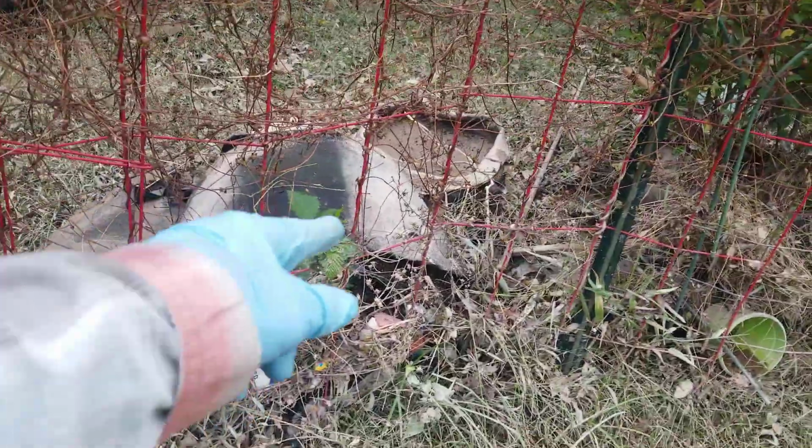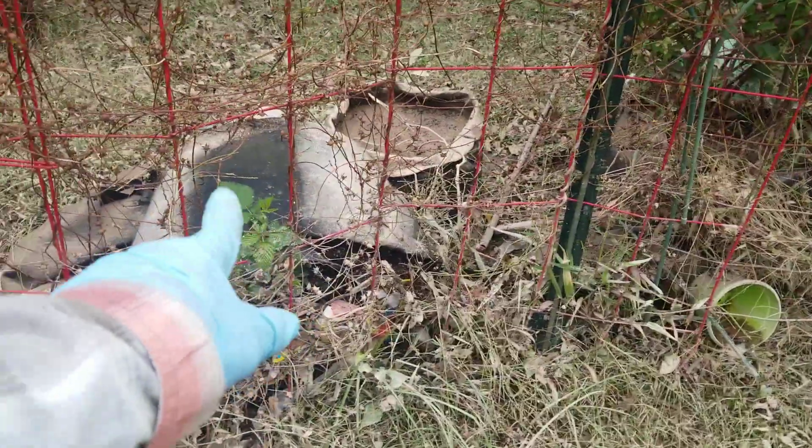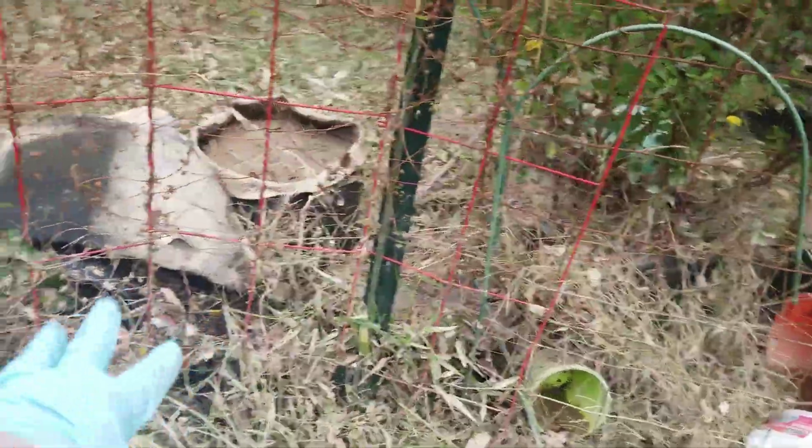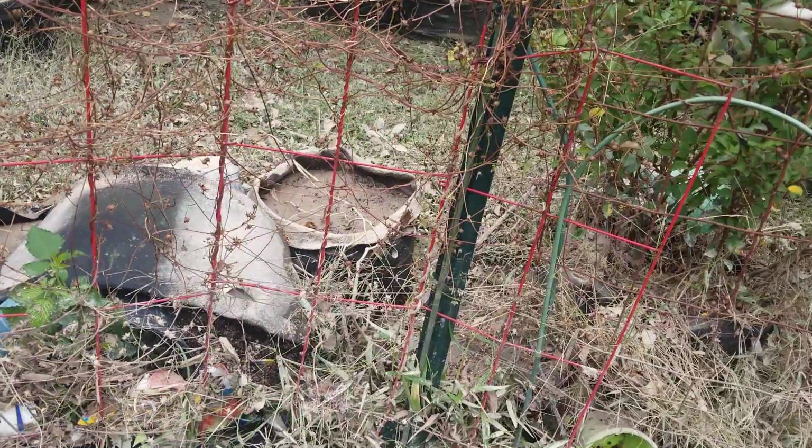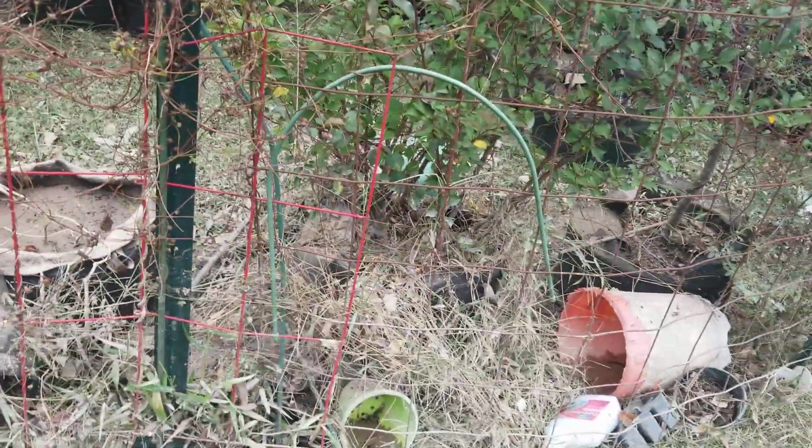Look at this grow bag right here. It picked that grow bag up. It's on the side. It was full of soil, and it just toppled it over. Just picked it up and dumped it down. I have that going on in a lot of my grow bags. I lost a lot of potting soil.